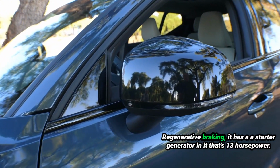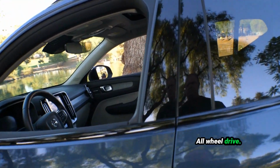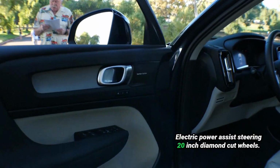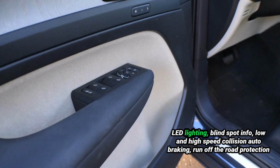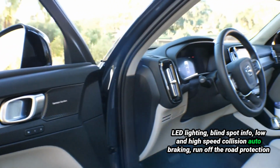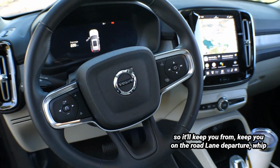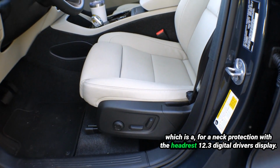Regenerative braking. It has a starter generator in it that's 13 horsepower, all-wheel drive, stability control, which handles really quite well. Electric power assist steering, 20-inch diamond cut wheels. You've got tons of safety, LED lighting, blind spot info, low and high speed collision auto braking, run off the road protection, so it'll keep you on the road. Lane departure, WHIPS, which is for neck protection with the headrests.